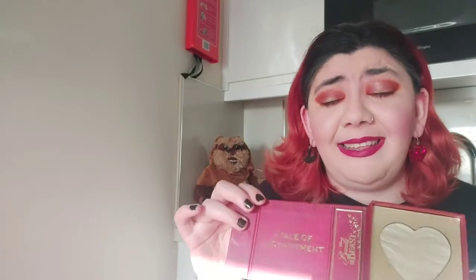The packaging is nice, so I'm not going to throw it away because I spent £8 on it, and it's Nightmare Before Christmas, you know, which is one of the best films ever made, and then Beauty and the Beast, which is my favourite Disney film. Oh god, it's such a lot of fallout in these products as well.